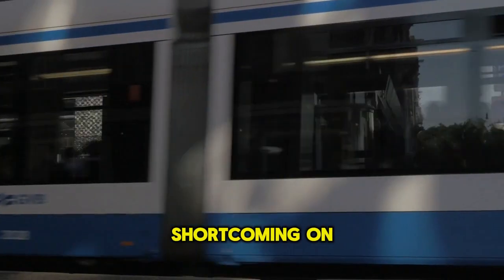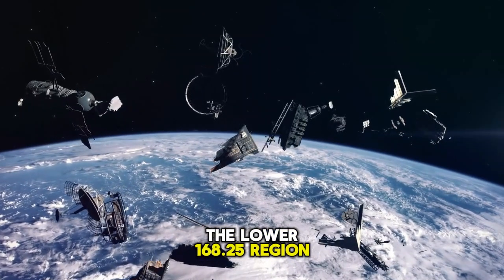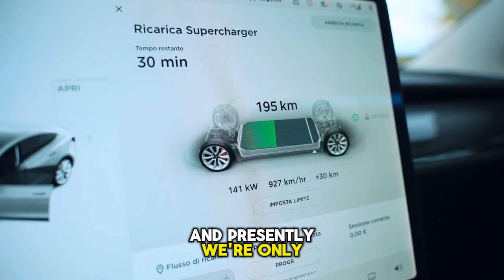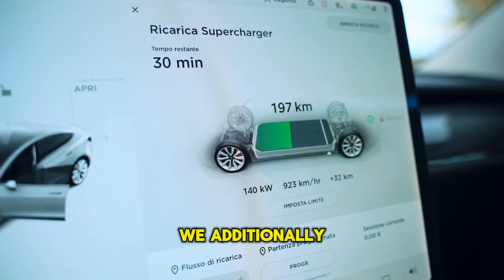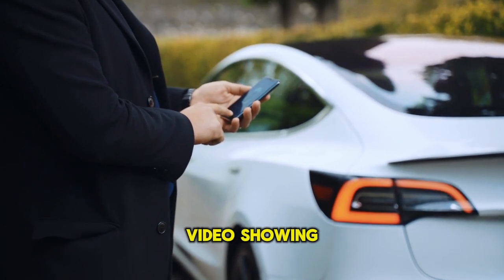There's a bit of weakness on AAPL, however AAPL got a little bounce very near the 168 level, the lower 168.25 region, the support we called out, and now we're only sort of shuffling just shy of 169 as resistance. We also have 169.74. For now, we also have NVDA showing some weakness.